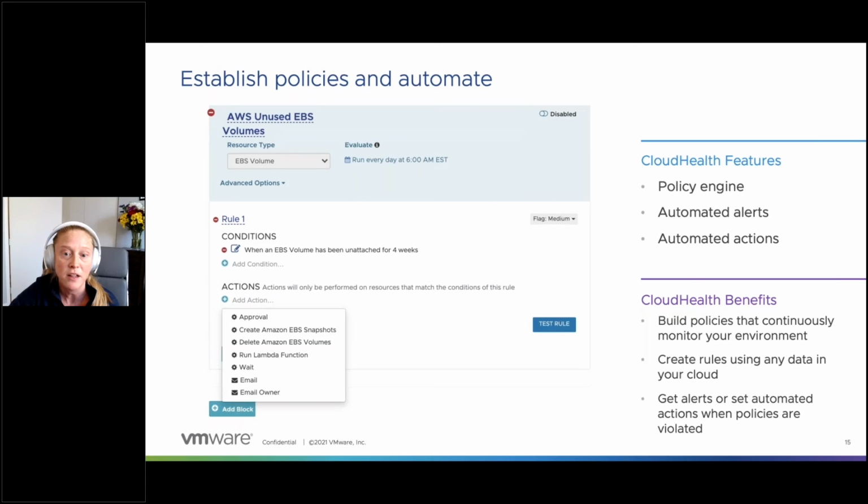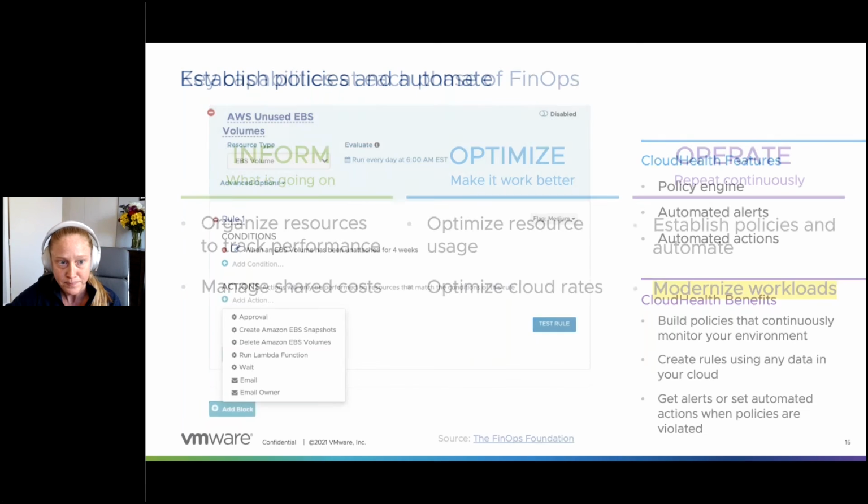You can also automate these policies. So for example, you can make a rule that says, if an elastic IP address is not associated with an instance for more than 2 weeks, just go ahead and terminate it. We don't need to investigate. We know that it's just floating out there and it should be terminated. You can also trigger a number of AWS Lambda functions, which opens up a whole range of possibilities of things that you can do with automation. So this is a powerful tool to keep your environment optimized for cost on a continuous basis.